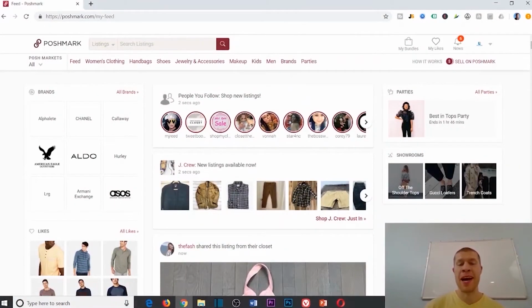All right, so now the fun stuff. I'm going to teach you how to automate your Poshmark closet to make more sales, share more things, and auto follow, all that good stuff to get more eyes on your listings so you can make more money. Now, there's a majority of ways to use the automation tool that I'm going to show you.